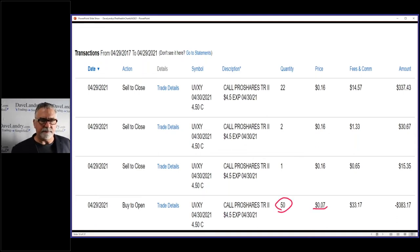And I bought 50 of these UVXY calls, which were slightly out of the money, for 7 cents each, okay? Now, the maximum that I could ever lose on this trade, they expire tomorrow, April 30th, 2021, at 3 o'clock my time, 4 o'clock Eastern, I will be out 7 cents. Okay. Got 50 of them. But that means with 50 options, that's like buying 5,000 shares of the UVXY. And if the market really does crack, this is an S&G trade, okay? This is a lottery ticket. So for $383, I bought a lottery ticket, okay? Tomorrow at 4 Eastern, it's either going to be worth a lot of money or nothing.